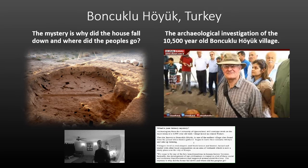Bonkuklu Hayuku is the site of a 10,500-year-old village near the city of Konya in the high Anatolian plateau of central Turkey. Bonkuklu contains evidence of mud brick houses, which are the remains of one of the oldest villages in the world, dating to 8,500 BC.